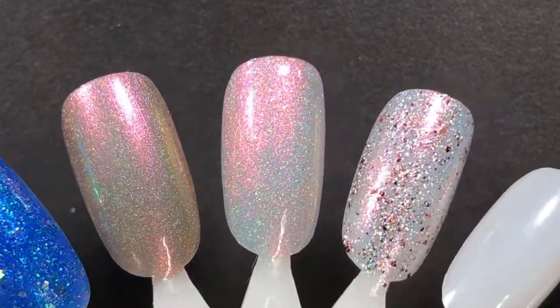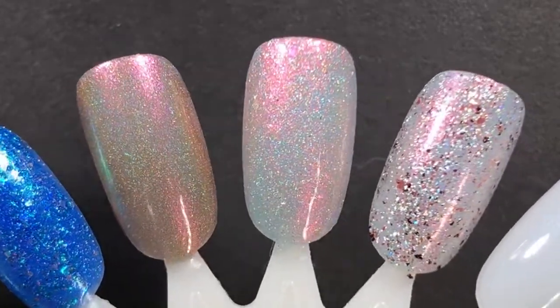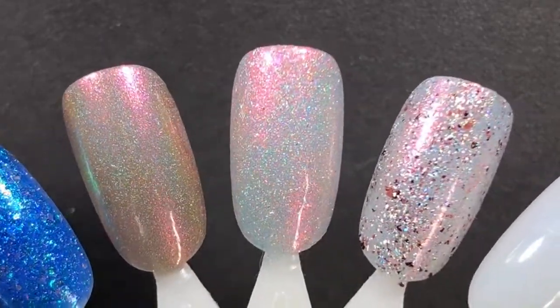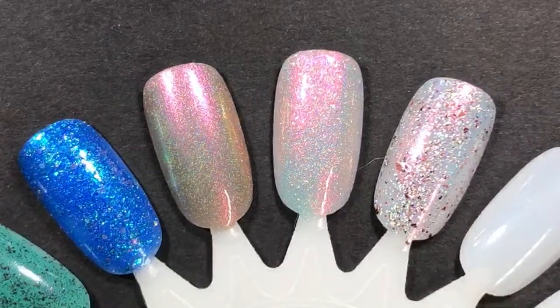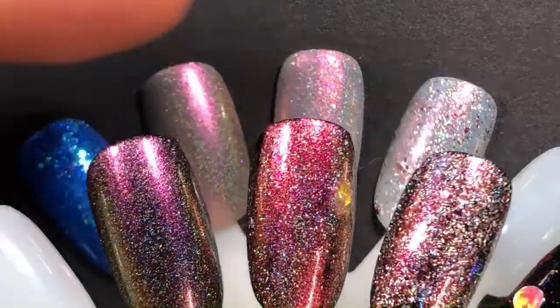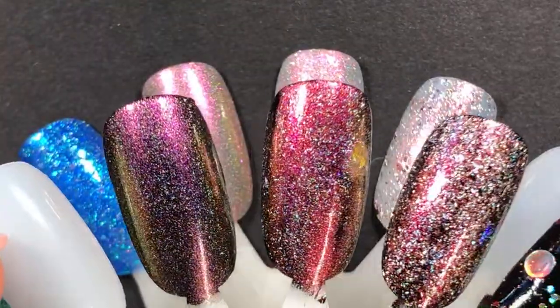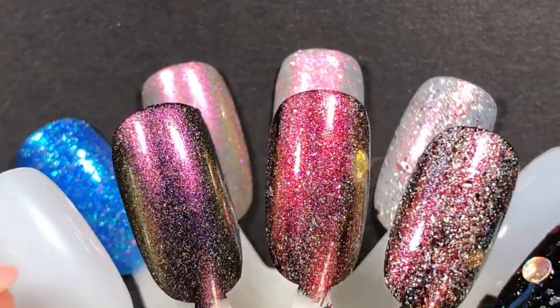This is another one that probably will be fully opaque in 3 coats if you've got shorter nails. If you've got longer nails, you might want to pair it with a blurring base. So that's 2 coats of Sassy Sauce Polish. Don't dream it, be it. $13 and capped at 300 bottles. And there is what it looks like as a topper over black.